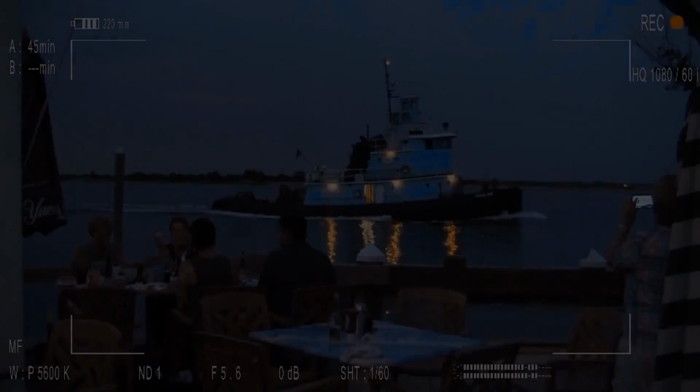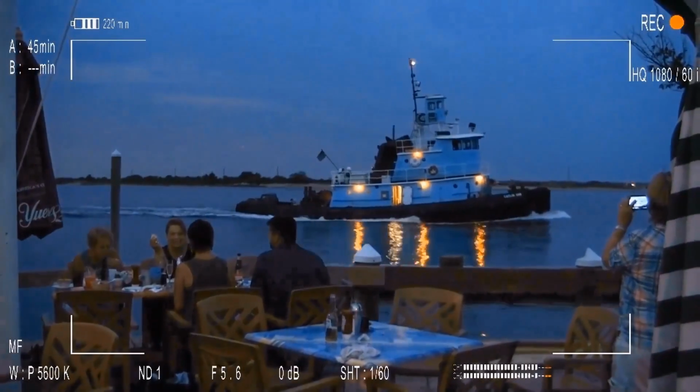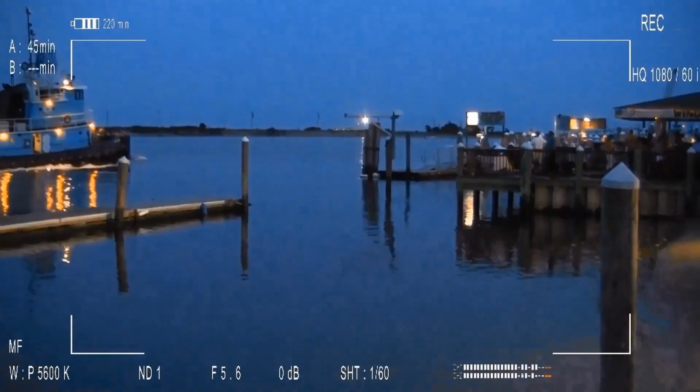When I was a kid, I used to visit my grandma Vi in the Jersey Bayshore area, and I'd take 8mm movies of my family and their friends. In fact, I was the family filmmaker. Today I live here, but traded my film camera for video, and recently shot this tugboat in the Shrewsbury River.